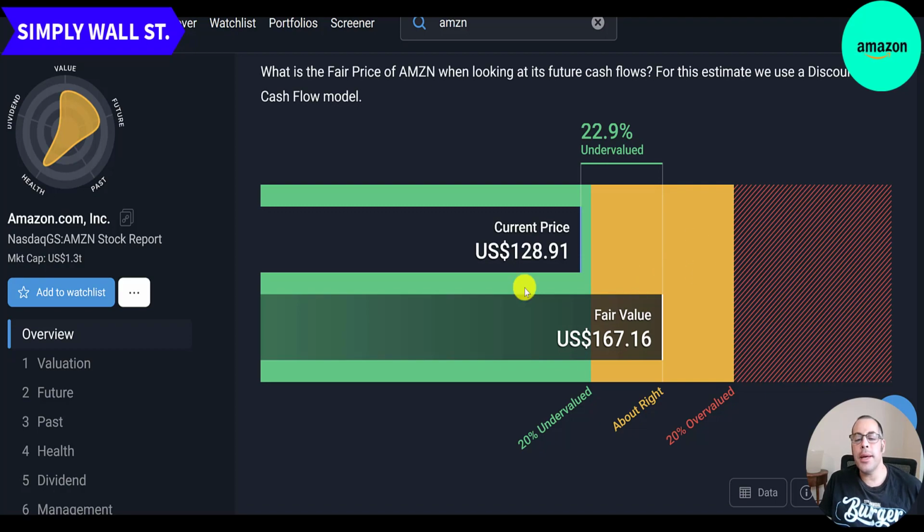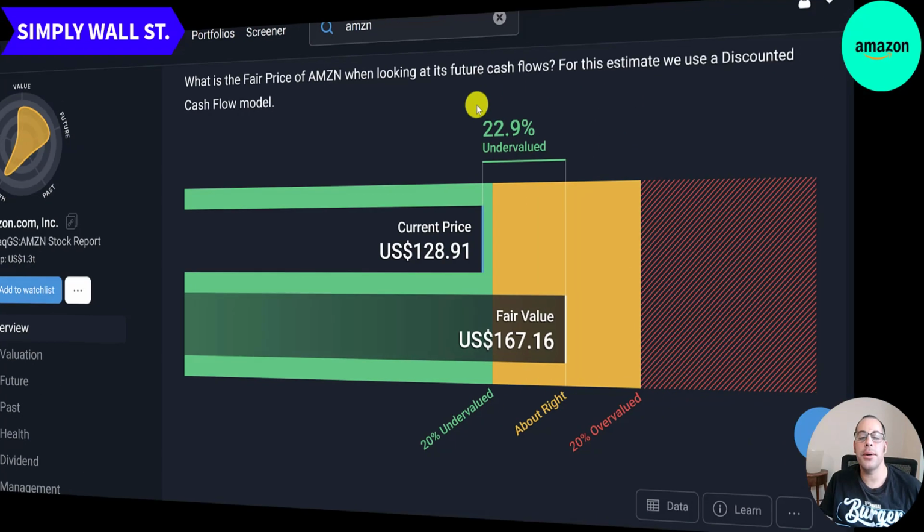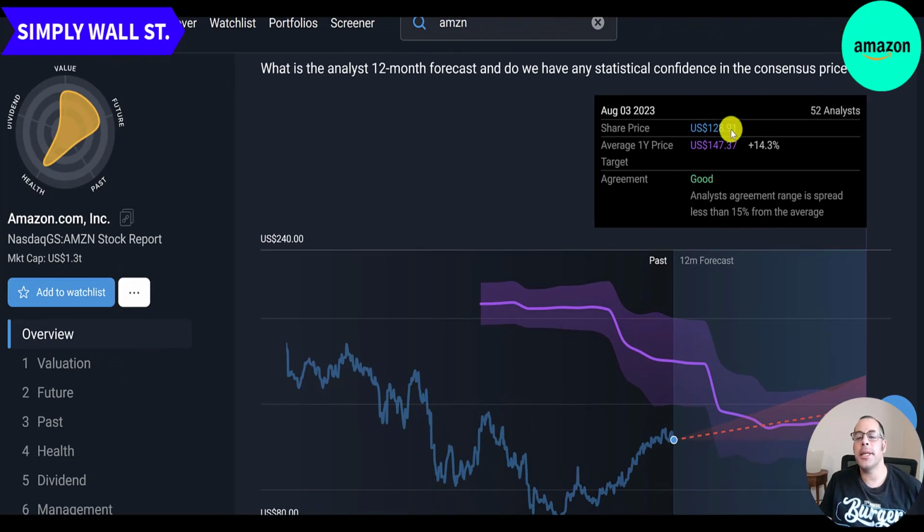Simply Wall Street's valuation is 167. They say the stock is 23% undervalued. 52 analysts priced this stock and the average price target is 147. They say it's 14% undervalued.